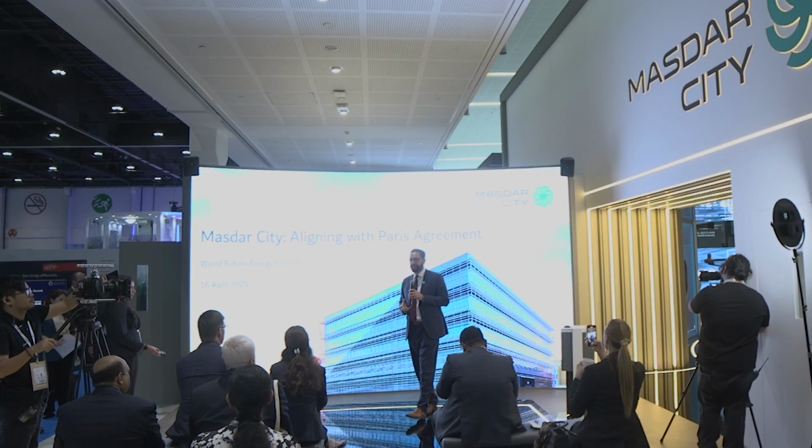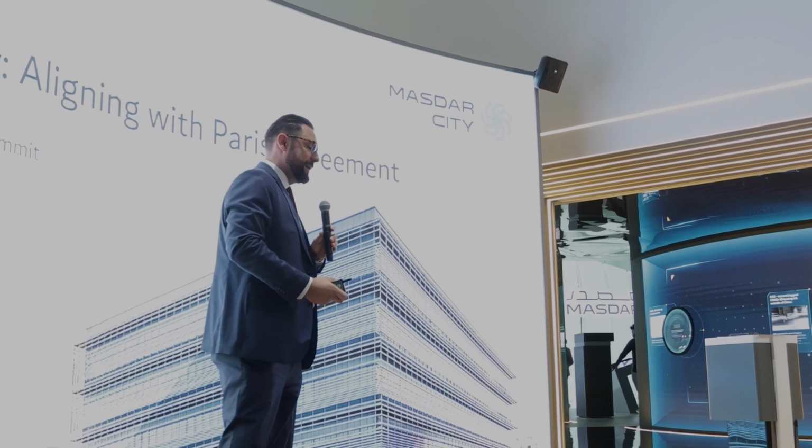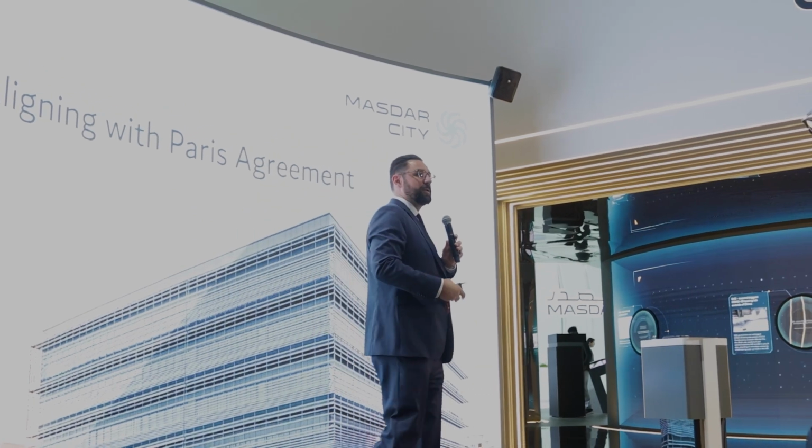One of the critical things in achieving a lot of these goals is to employ what Estadama also heavily supports, which is the integrated design process. And we'll show you a little bit of how we do that today in delivering some of our projects. We'll show you some specific projects as case studies as well.